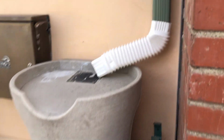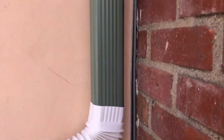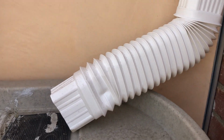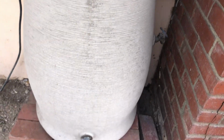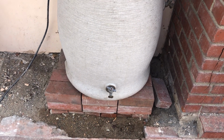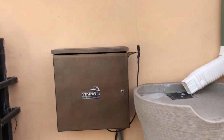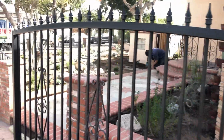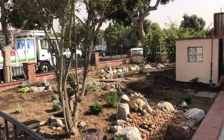This one over here, we did the same thing. From up there, we cut it. We put another one of those little handy dandy pieces of plastic on, and so we elevated the rain catchment system, the rain barrel, and now he has access to fresh rainwater for his plants. And then we're back to the front yard again. So this is how it's done.